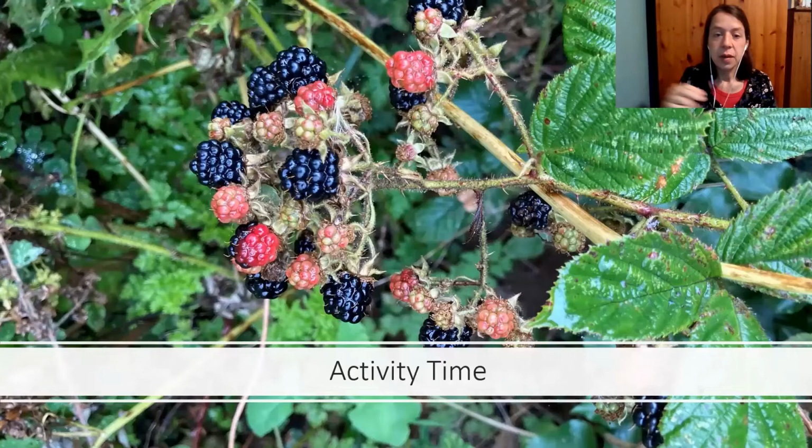Okay, so you can see from what we've looked at today that the plants that make up a hedge play a really great role in our countryside for keeping our animals safe when they're hiding in the hedges, but then also for feeding wildlife throughout the whole year, from early in spring when they start to flower, through the summer when they start to turn into fruit, and right into the autumn when the fruit harvest is at its peak.